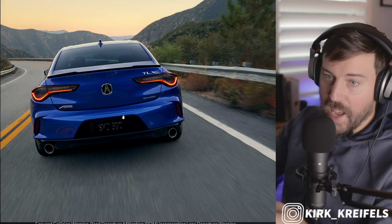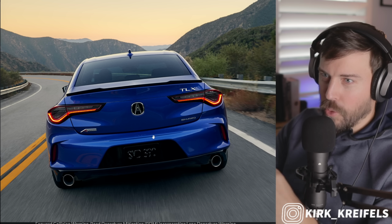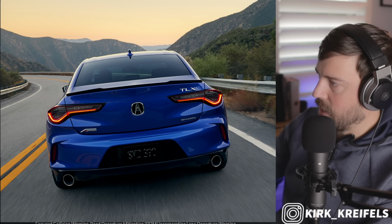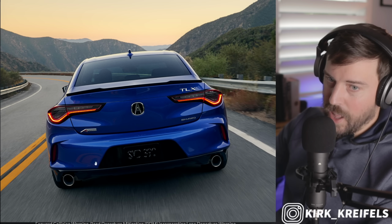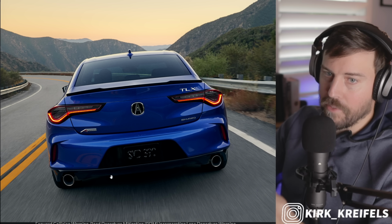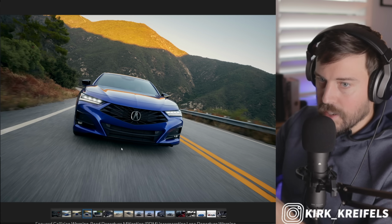Okay, look at these fat tips. Heck yes, this is a big improvement. I believe before they were kind of like these rectangles. Let's see if I have an image of the old rectangle rear exhaust. Yeah, there it is. Okay, so yeah, this looks a lot better in my opinion. This looks more like the RDX with the big circular fat exhaust tips. Big fan, actually. So let me know what you guys think of the updated exhaust.